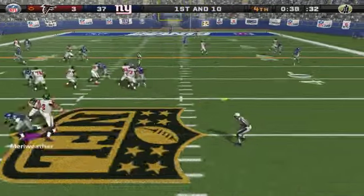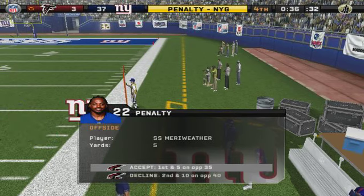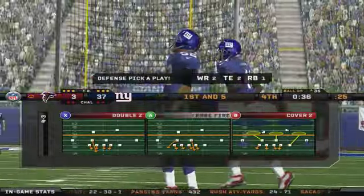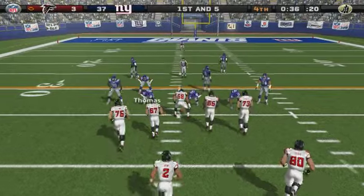Ricky. Pressure with the throw. The defense appeared to have jumped a little too soon. Offside. On the defense. Number 22. The team with the most discipline is the team that doesn't commit stupid penalties, and they're the team that usually executes better.